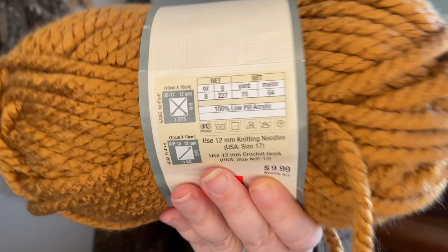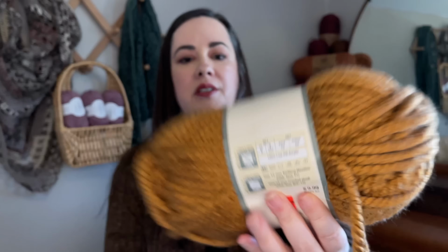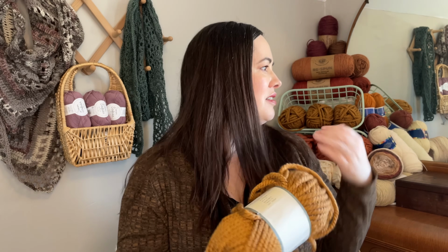This is 100% low pill acrylic that I had picked up a couple years ago on clearance. I haven't really used these in a project, and I haven't really tried to because I kind of like how they are behind me here.